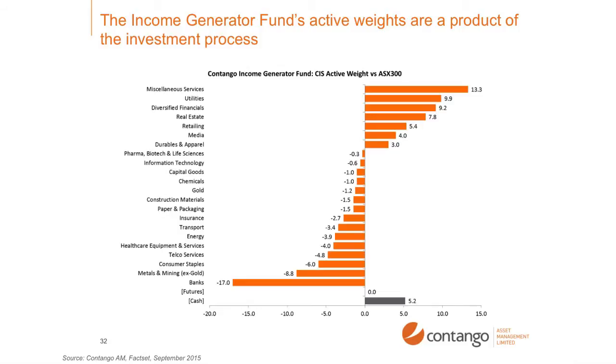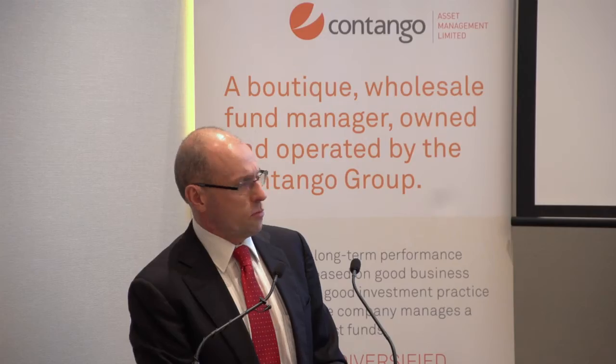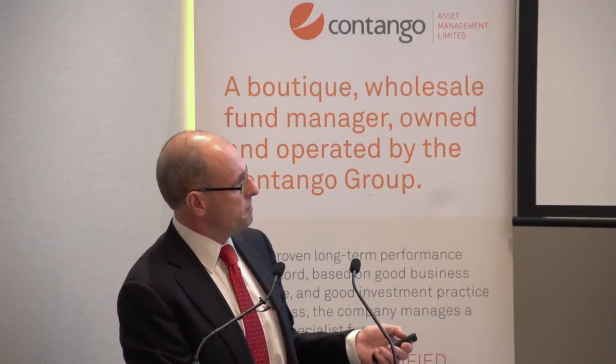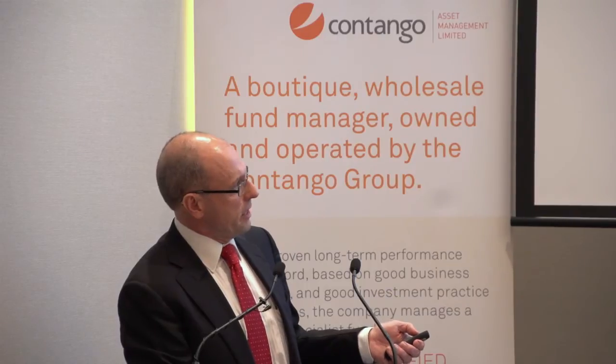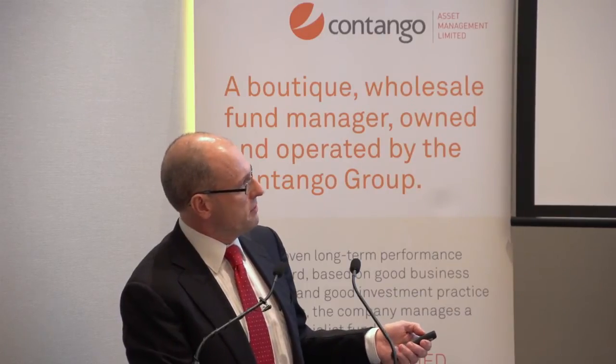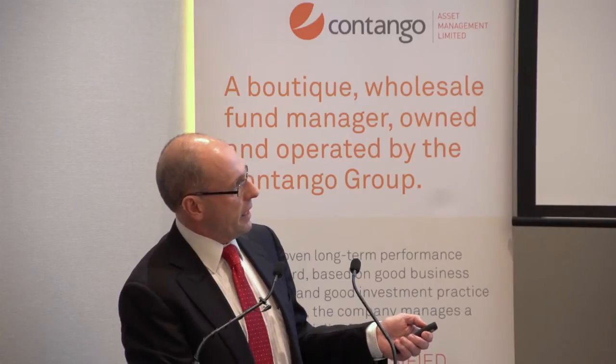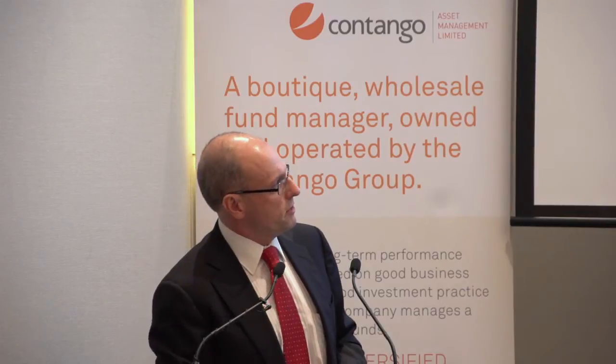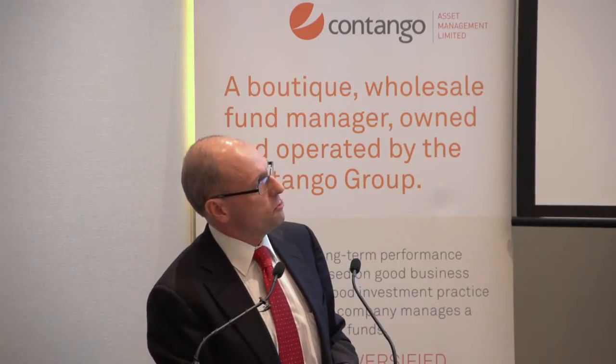As you can see, starting down the bottom here, compared to the ASX 300, where the banks are a huge proportion, this fund is way underweight. You'd expect that given that we hold only stocks outside the top 30, so we're going to be underweight the banks, underweight BHP and Rio, underweight Woolies and Wes, underweight Telstra, and some big health stocks and big energy stocks. That's all self-evident from what I've been saying. That's the way the portfolio should be constructed.